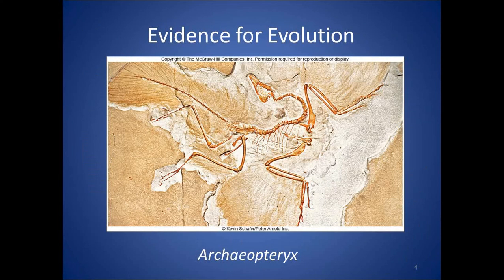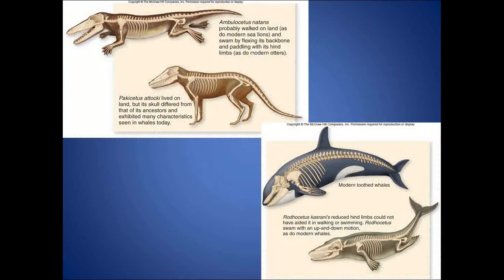One of the most important pieces of fossil evidence is seen on the screen. This is Archaeopteryx. It's a 165 million year old fossil, and it's the intermediate between the dinosaurs and the birds. If you look at the picture, you'll see that it has teeth and a bony tail like a dinosaur and feathers like a bird.